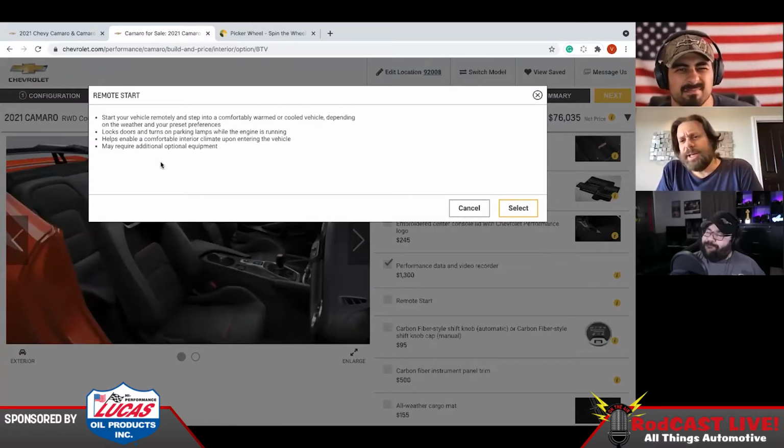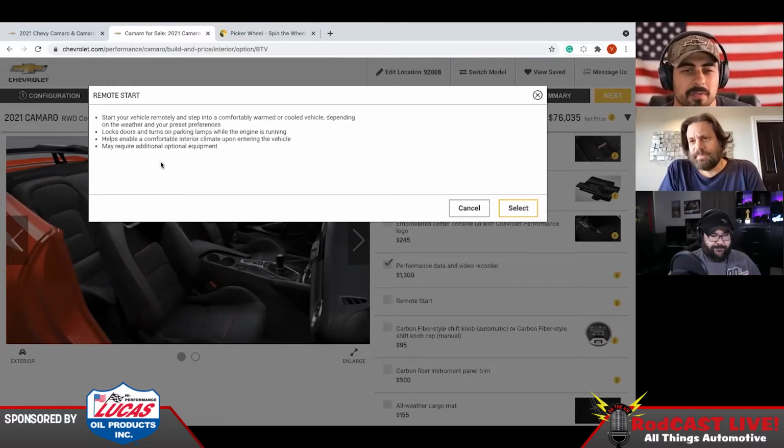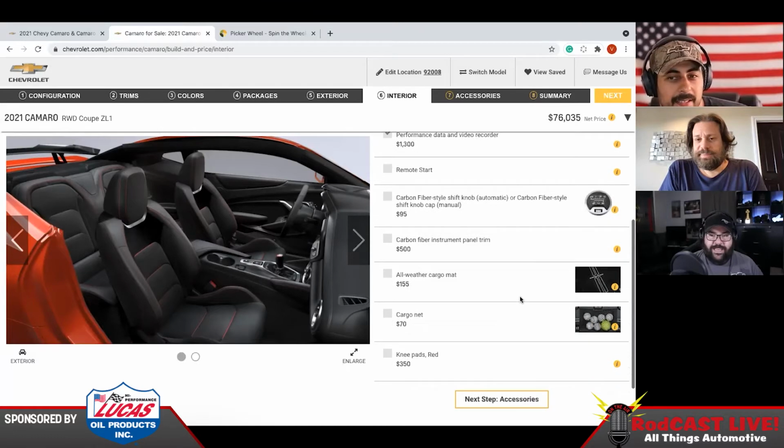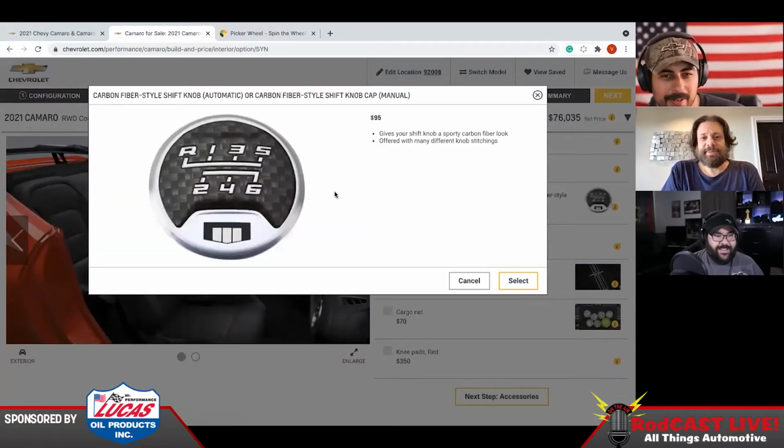I don't think we can do remote start. No, 6-speed. Yeah, I was just checking to see if you could, but you definitely can't. Because of the clutch, you can't do that. You could always leave it in gear. Let's see. Carbon fiber style shift knob. Not when it says style. Anytime it says style, it means it's a sticker. Not real carbon. It's a sticker.